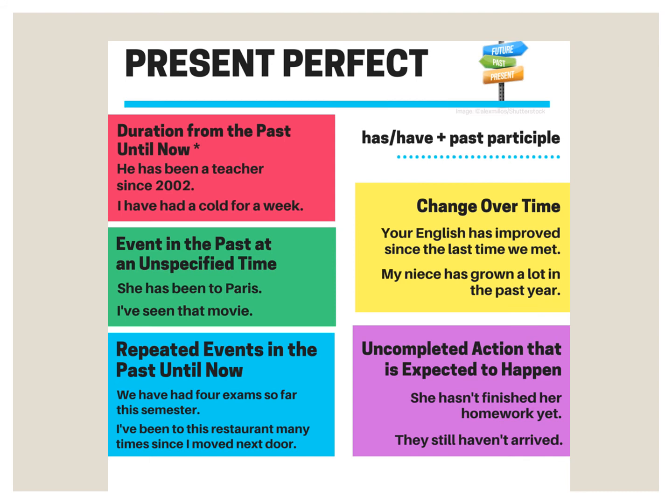And then you have event in the past at an unspecified time. She has been to Paris. Then you have another use that is repeated events in the past until now. Then you have we have had 4 exams so far this semester. And then you have uncompleted action that is expected to happen. Then you have she hasn't finished her homework yet. So I want you to write in your notebook one example, right, per use that you have here. Okay, write a different example.